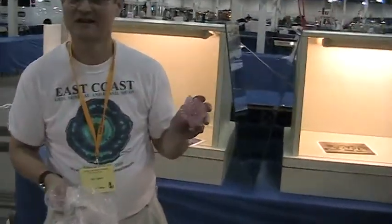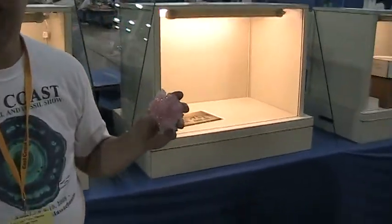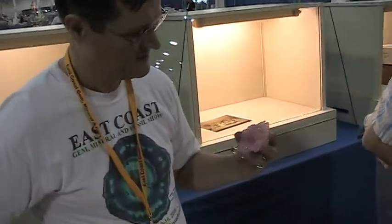Pink sun. Ooh. Isn't that pretty? Sure is. Beauties from Brazil. These first 6 cases are all Brazilian.